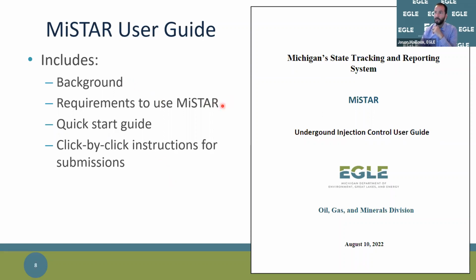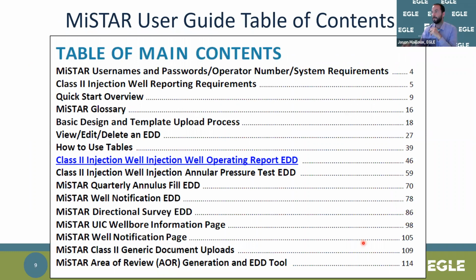It even goes through, again, we've hit on it in both presentations, the requirements to use MiSTAR in there, that quick start guide. And you'll see this is just the front page, and even that there's an August 22 version. So this is not the most beautiful table of contents, but it goes through how to use MiSTAR, what are the reporting requirements, quick view, let's define our terms, make sure we're all speaking about the same thing. So there's a glossary.